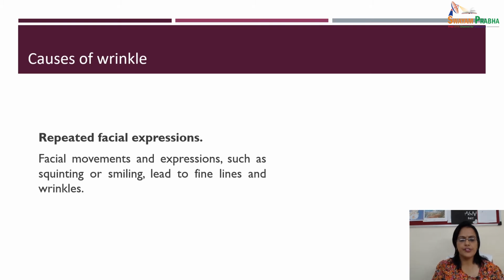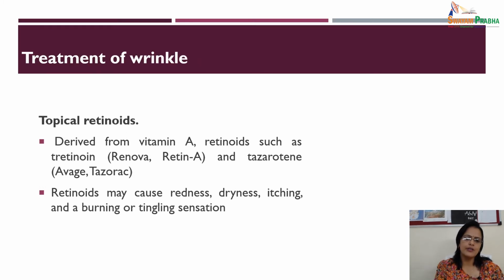Next is repeated facial expressions. Facial movements and expressions such as squinting and smiling lead to fine lines and wrinkles. Each time you use a facial muscle, a groove forms beneath the surface of the skin. And the skin loses its flexibility and is no longer able to spring back into place. This is a less contributing factor, I would say. And so these grooves become a permanent feature on your face. So this is one cause.